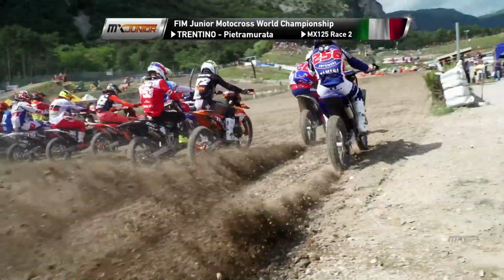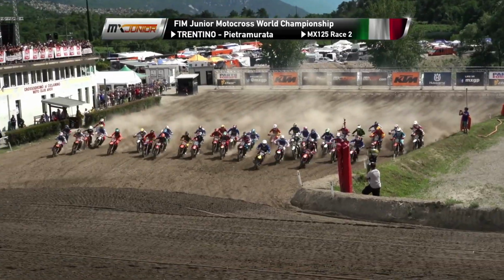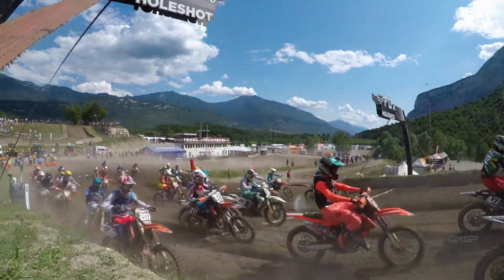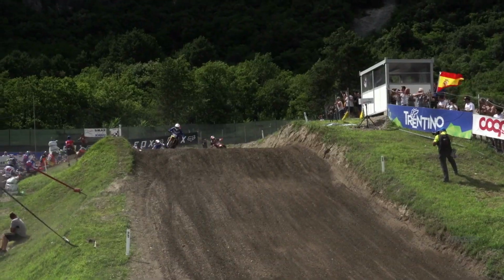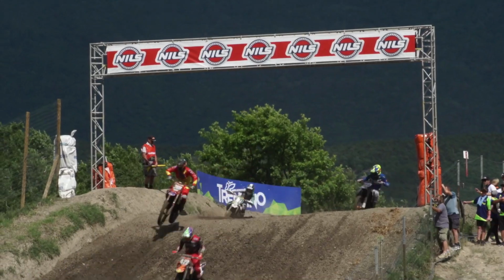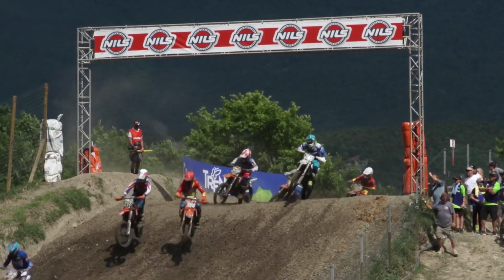The final race of the weekend, 125 race 2. This time your winner from race 1, Mattia Guadagnini, with a foxhole shot from Guyon Osterhagen. Another good start for the Norwegian rider. Out of the second corner, Guadagnini led Osterhagen. Guyon was third, Mike Guerda fourth, Joel Ritzy was in 5th place.